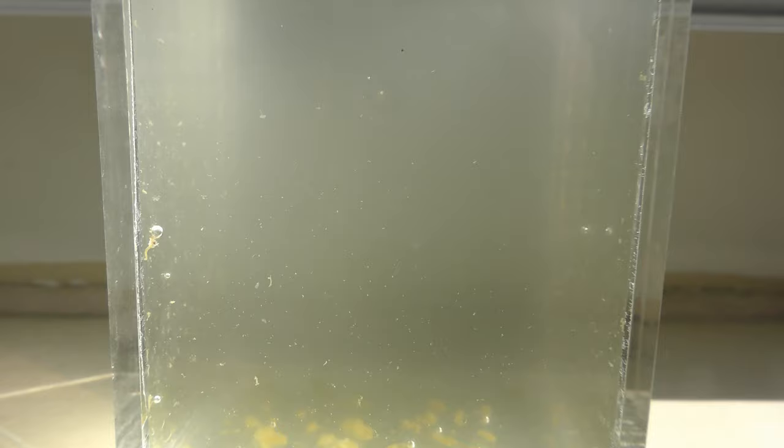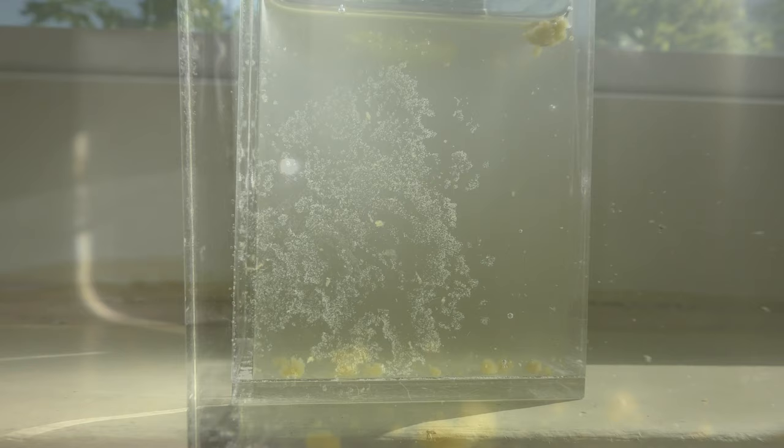Notice tiny bubbles moving up. I think those bubbles are made of oxygen. Correct me if I'm wrong. 4 days later, on June 11th. The growth on the wall spread up noticeably.